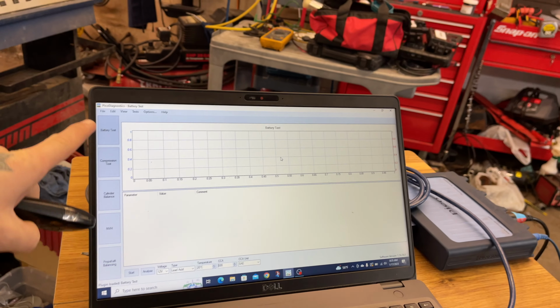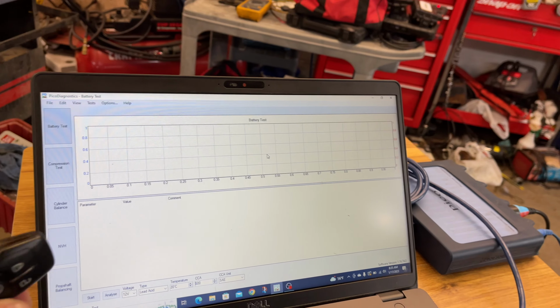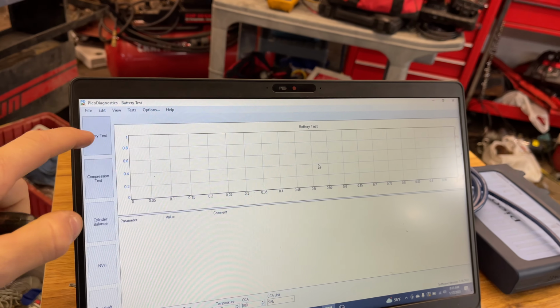So let me get the pico set up to test this battery. Okay, so I got the Pico Diagnostics software open. This is my favorite way to test batteries and alternators, really.